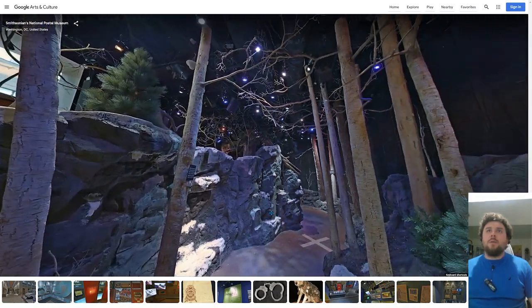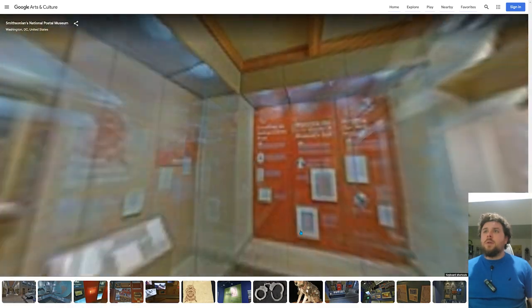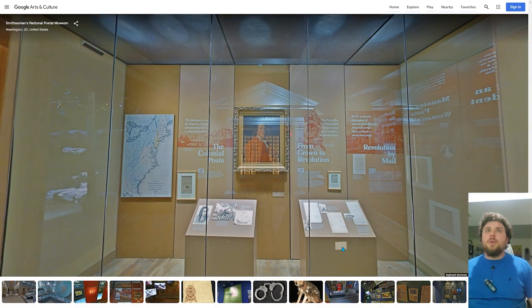Kind of a backwards view. Okay, what's in here? The colonial posts. "'Tis ridiculous to see His Majesty's courier metamorphosed to a snail-paced carrier." Post office of Philadelphia is now capped at Ben Franklin's and Market Street.